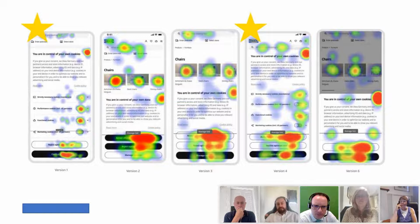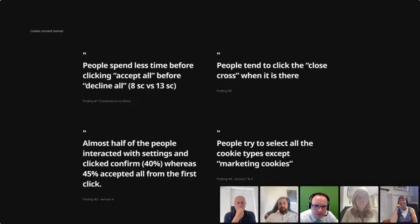If we go to the next slide, we can see a couple of key takeaways. The first one is that people spend less time before clicking accept all than before declining all. You can see that there is a 5 seconds difference. People tend to click the close cross when it is there. I think we are all used to that because of using the internet for quite an extensive time period. Almost half of the people interacted with the settings and clicked confirm, and 45% accepted all from the first click. People try to select all the cookie types except marketing cookies.